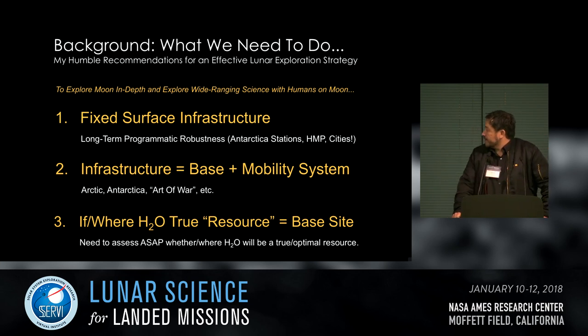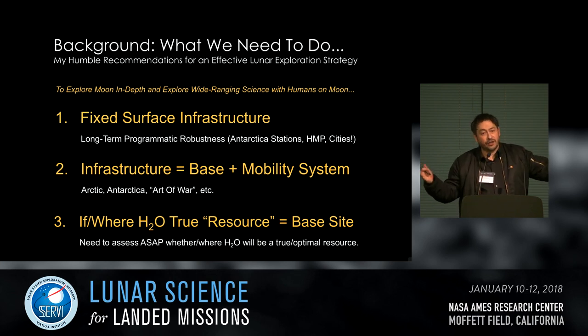The second key thing is that when you look at an Antarctic station, we tend to focus on the fact that it's a physical base. But what really creates the infrastructure that's an exploration capability is that it's a base combined with a mobility system, a mobility architecture. You have, for example, at McMurdo, not just a base, you have vehicles to get you around. You have snowmobiles for short range. You have helicopters to get you to the dry valleys and short hops. You have twin otters for light, longer range flights. You have C-130s for big cargo transport.